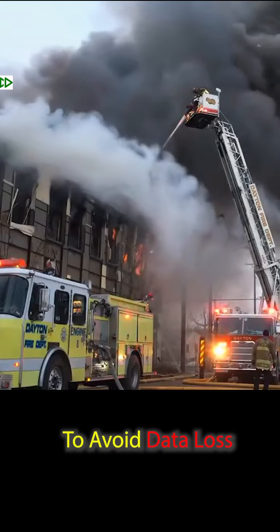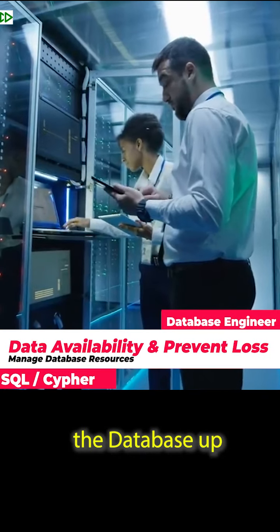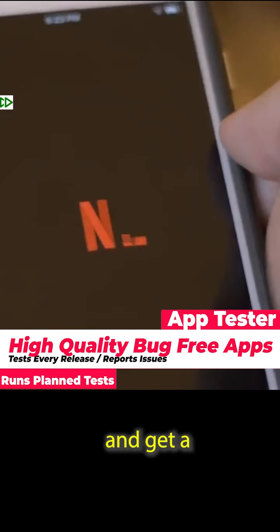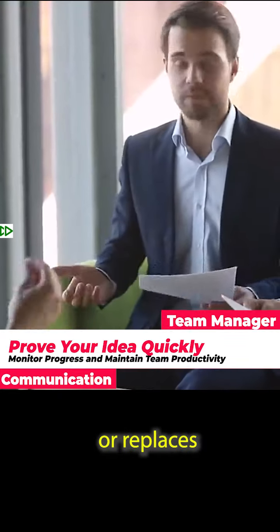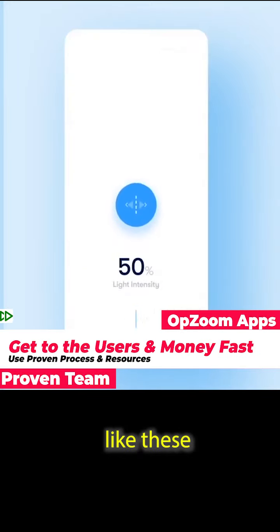To avoid data loss when your database crashes, we get a database engineer to back the database up periodically. Developers are horrible at testing their code, so we define a testing process and get a professional tester to execute it. To prevent bottlenecks in app development, a team manager tracks the progress and hires or replaces team members when necessary. Opzoom creates web and mobile apps like these in about 6 weeks.